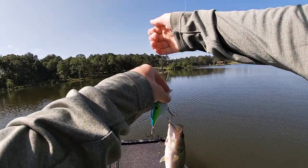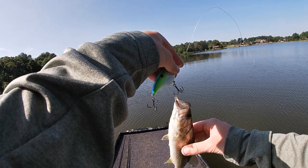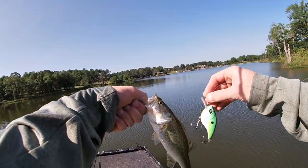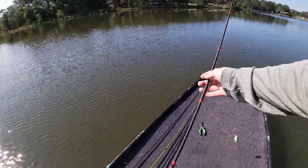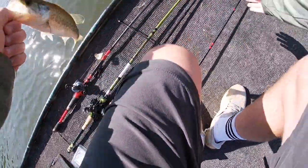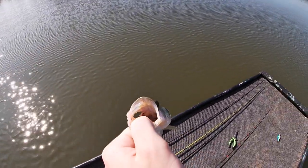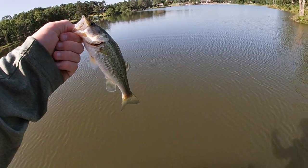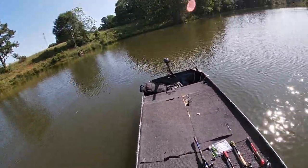Look at the size of him. He's barely hooked. I don't even know if I'm gonna be able to put my hand in his mouth. Look at this fish. Well, you can't blame the little guys for wanting to get big. I can barely fit my thumb in his mouth. We're gonna take this as a lesson: you gotta stay humbled. Little fish humble you. Ready? And there he goes. You gotta stay humbled.